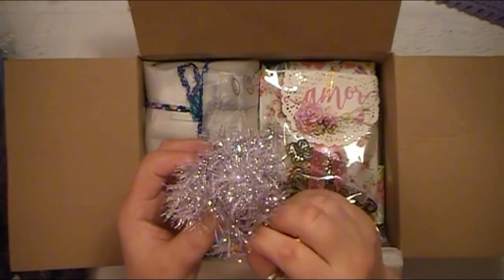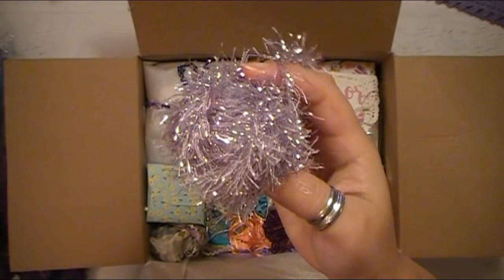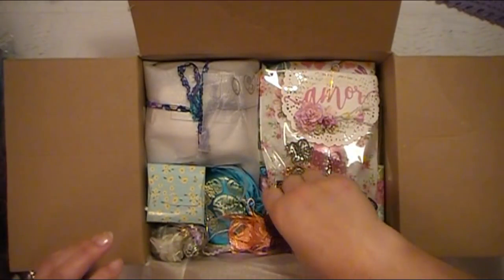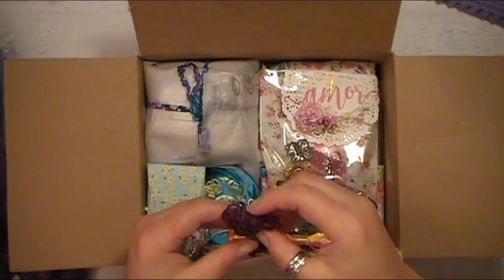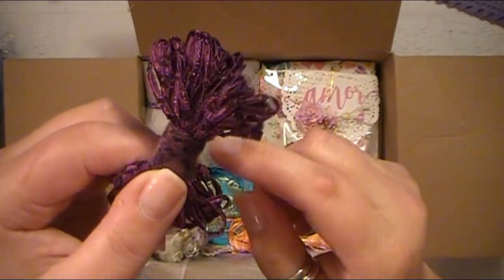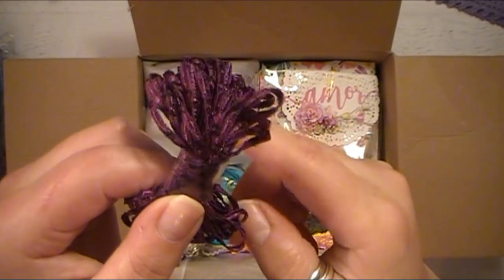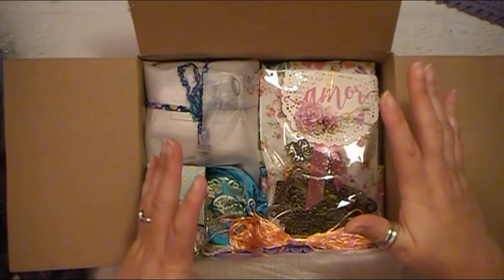This is gorgeous. Look at that sparkle and shine. Isn't that pretty? Oh, I love it. Kateri, you spoil me beyond belief. I can't even describe how appreciative I am of this. Thank you so much. And look at those really fun fibers there too, the dark colors. I love having all these different hues of purples that I can use in my crafting.